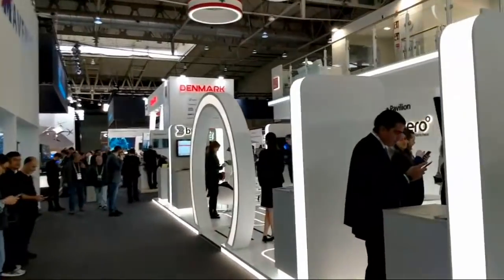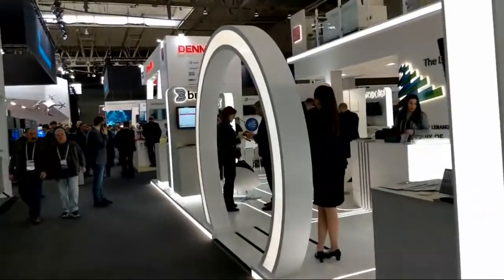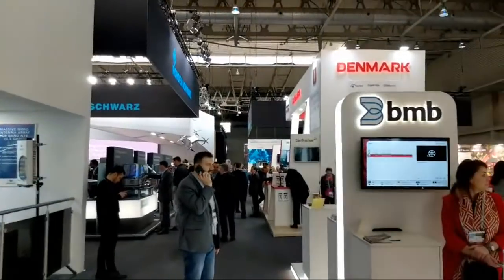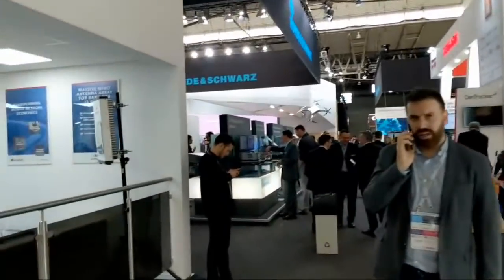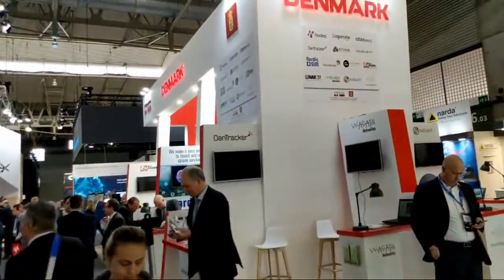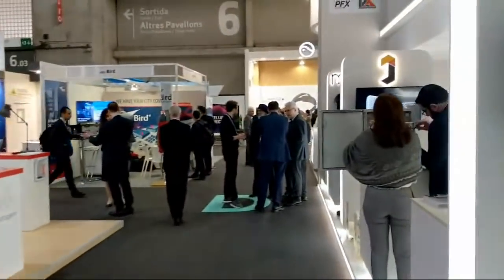Don't catch a cold. Yeah, I tried to. This time I brought this disinfection gel, in order to not get a cold. Because here, yeah, I have to shake so many hands and stuff.